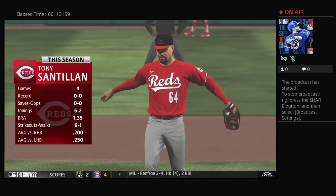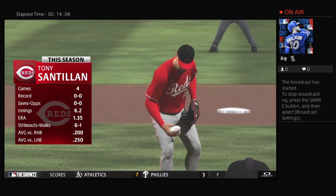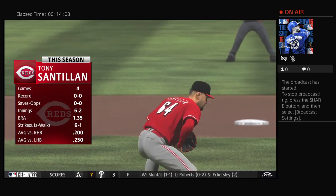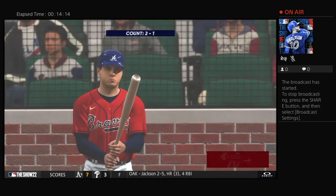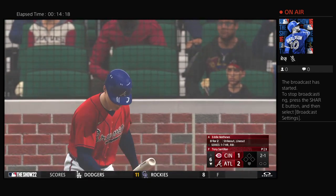Tony Santion gets the call from the pen. He has a great slider with tons of movement. Oh, he's having an excellent season so far. ERA is under 2. A lot of flexibility coming out of the bullpen. Back at Truist Park, bottom of the sixth. Now the Atlanta cleanup hitter, Eddie Matthews.